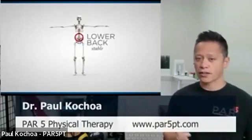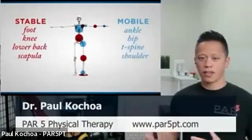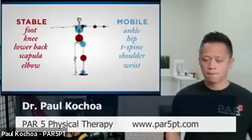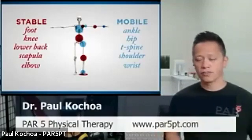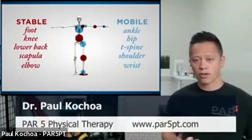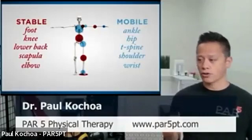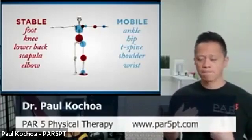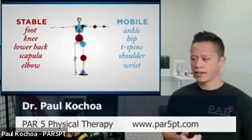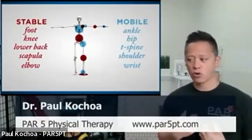And if you've been to any of my other talks, you know by now that the body works on this alternating pattern of stability and mobility. If this pattern is disrupted, then pain or injury is a result. When we're looking at golf, the most mobile parts that we need to address are your thoracic spine, the T-spine, which is the mid-back, that needs to be mobile, and the hips. The hips need to be mobile as well.